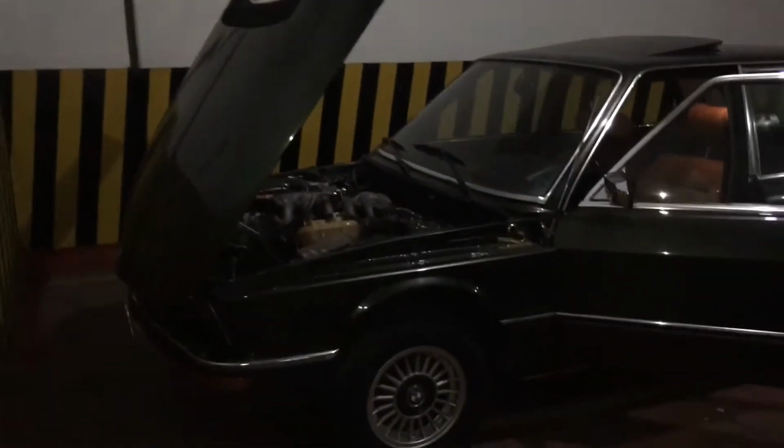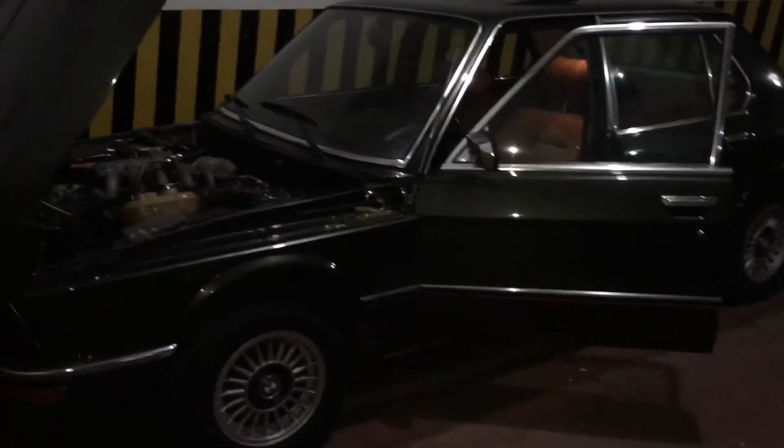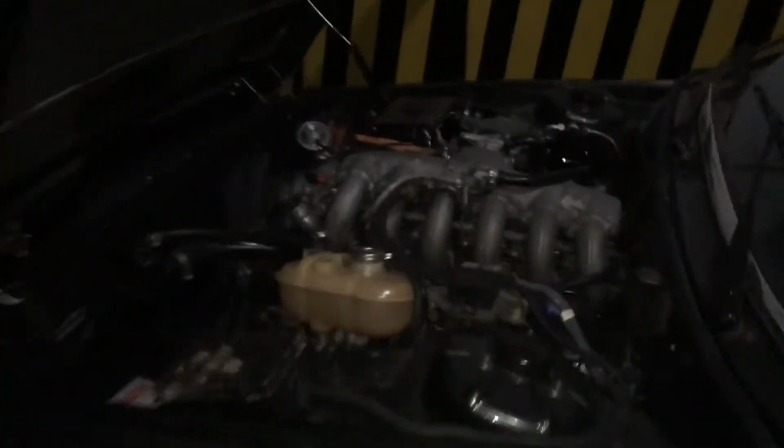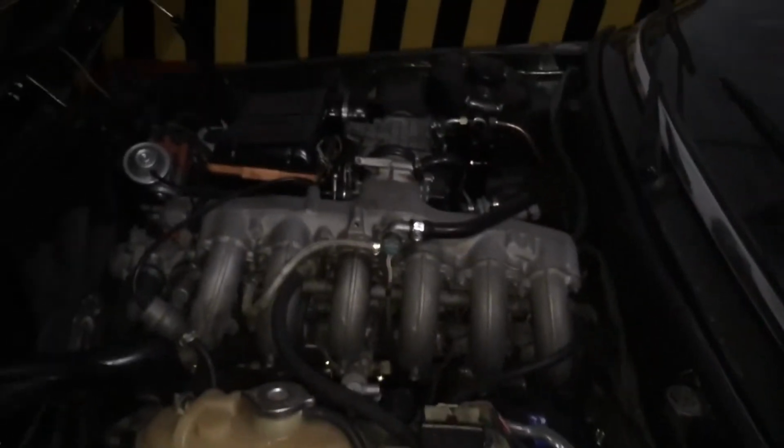This car has been parked here for a couple of days. It's a little bit dirty because it's been raining, and we're gonna do a cold start on it, and then I will be driving this car to Agua Chica, Cesar, and then to Cartagena, Bolivar, where it will be embarked and then sent to Houston, Texas. So let's go ahead and do a cold start on this car.